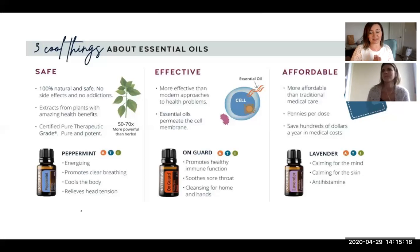We'll move on to the second cool thing about the oils, and that is that they are very, very effective. I'm going to say something bold here. I'm going to say that they are more effective than modern approaches to health problems. So for some of you, that's going to feel interesting or pique your curiosity in some way.